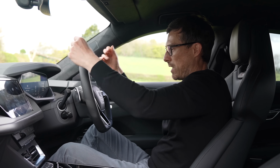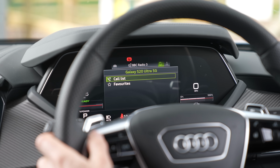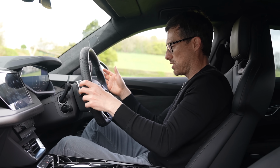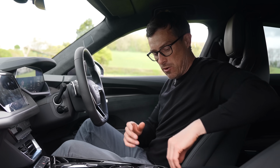You've got your digital driver's display, very clean, got all the information you want. You can slide through different menus very easily using the physical buttons on the steering wheel. I like it. And the sport seats, they're comfy and they're supportive. Audi interiors are great. And there's a little bit of practicality.